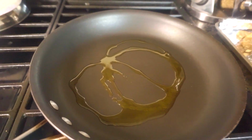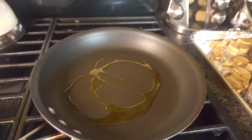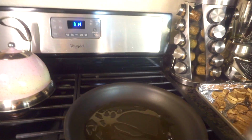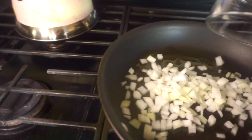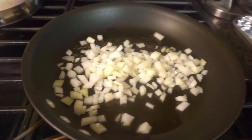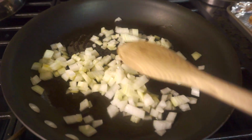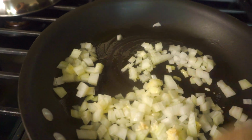All right, so whenever the oil starts to get hot, it looks maybe like it's bubbling up a little bit. We'll get the onion and put the onion all in the pan and cook until it's about translucent. So we're gonna be cooking it for just a few minutes. Okay, so we got that cooking still.